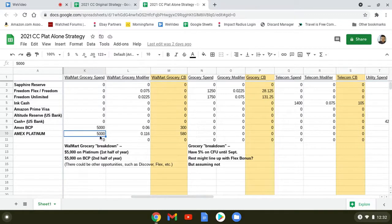That does pull $1,000 away from 6% cash back, but it's 10x points on groceries. So basically, that's a value of 0.116, or basically 11.5 cents for every dollar spent. And that comes out to a pretty healthy $580.